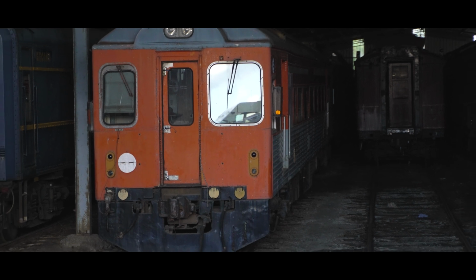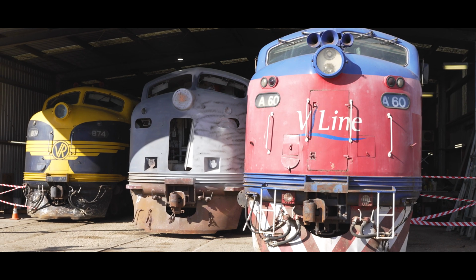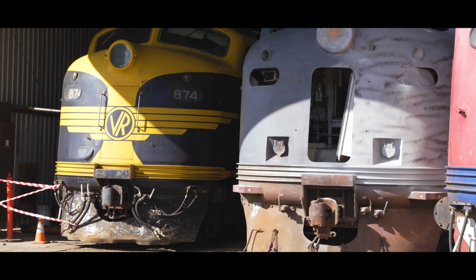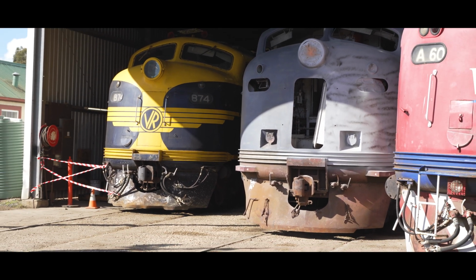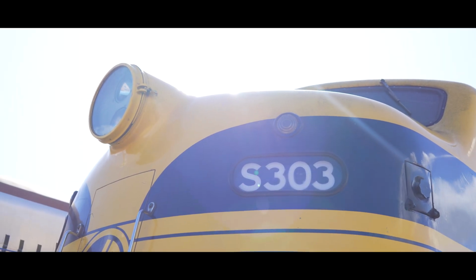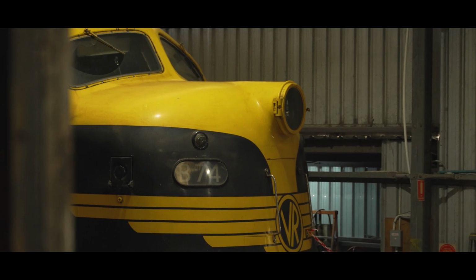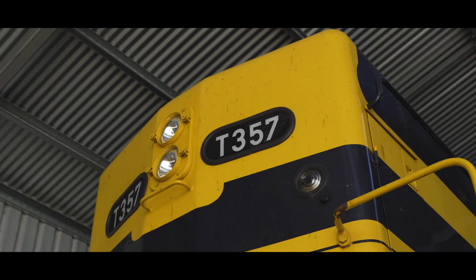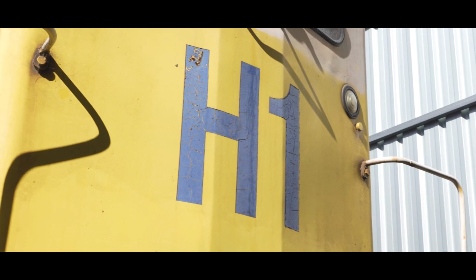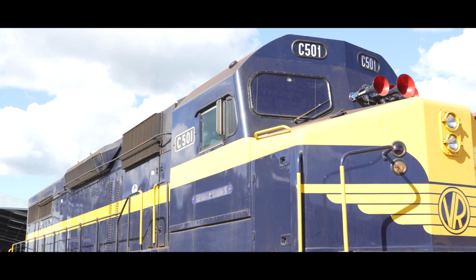So let's take a quick look at some of the fleet at Seymour. They of course have steam locomotive J515, as well as a number of heritage diesels. Although most are former Victorian Railways locomotives, they do have an interloper, which is a Commonwealth Railways GM class. The rest of their fleet is made up of S-classes, double-ended streamliners A and B classes, a multitude of Series 1, 2 and 3 T classes, Ps, as well as Xs in Series 1 and 2, and of course the iconic C501 or Big George.